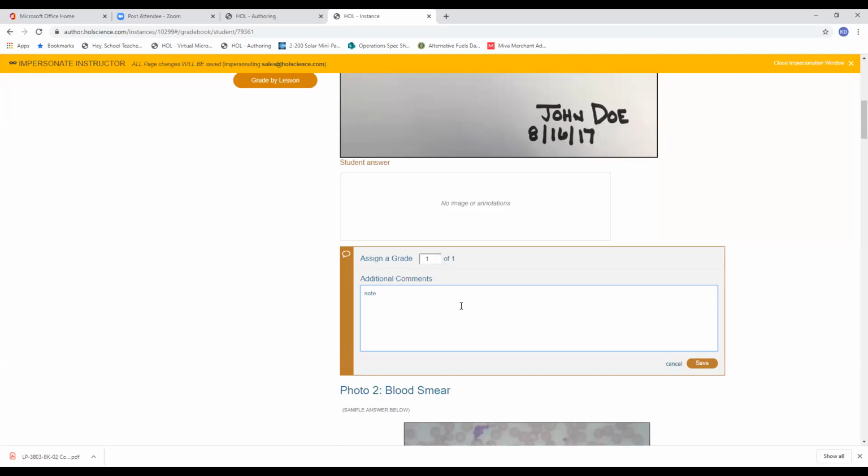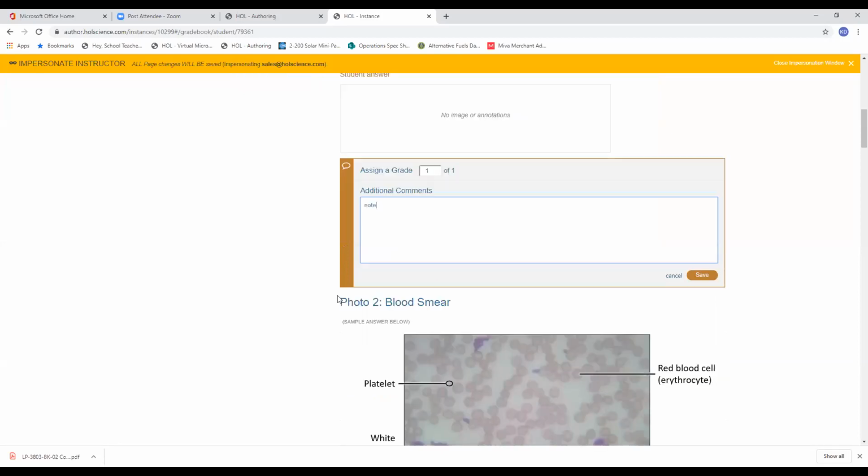So this is a great way, in real time, you can communicate grades to your students and they always have a view of them. So a great communication tool. You're not having to manually mark up a lab report or anything like that. It's all digitized here within the lab manual itself.